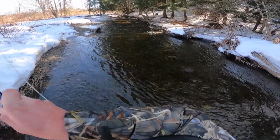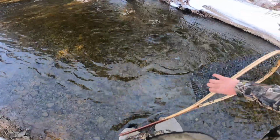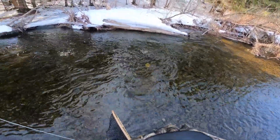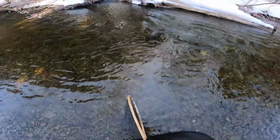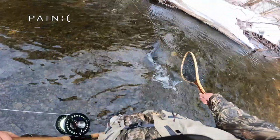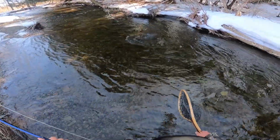Guys, we got my first steelhead. Oh, it's a big one. No, don't go there. Let's go on the streamer. Let's go. She's not ready, or he.